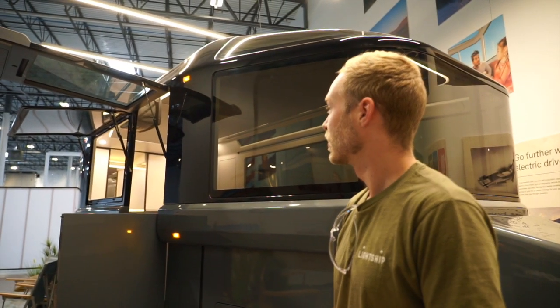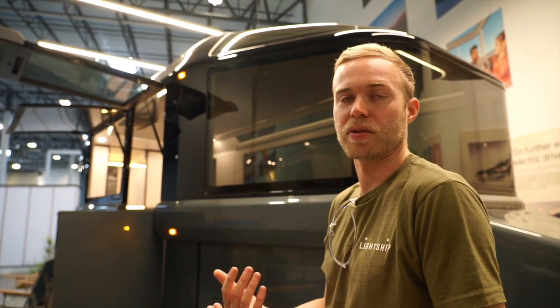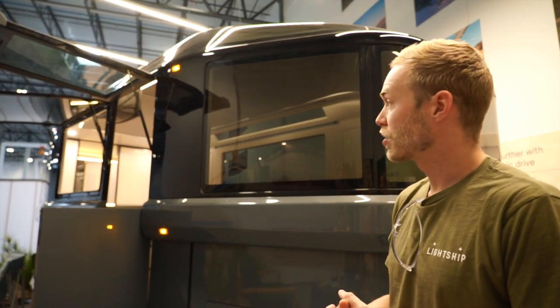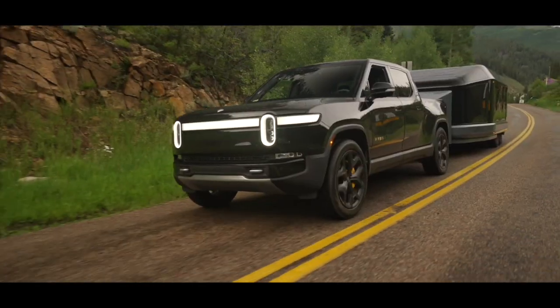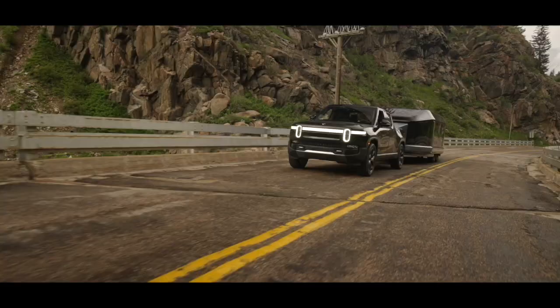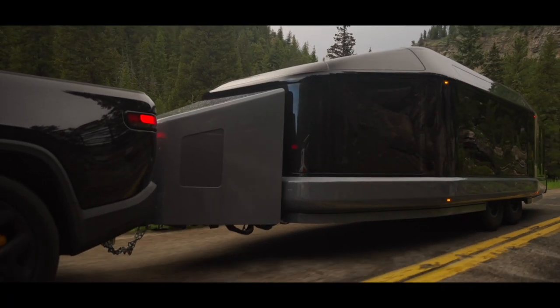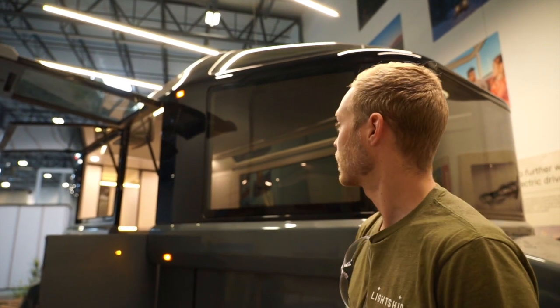It's built very differently than a traditional travel trailer or really any traditional RV has been. We have a really strong focus on efficiency across the vehicle, so that means aerodynamics in particular, because when you're pulling a vehicle this big, you want it to act like a bullet, not a sail, so it needs to slide through the air as easily as possible.